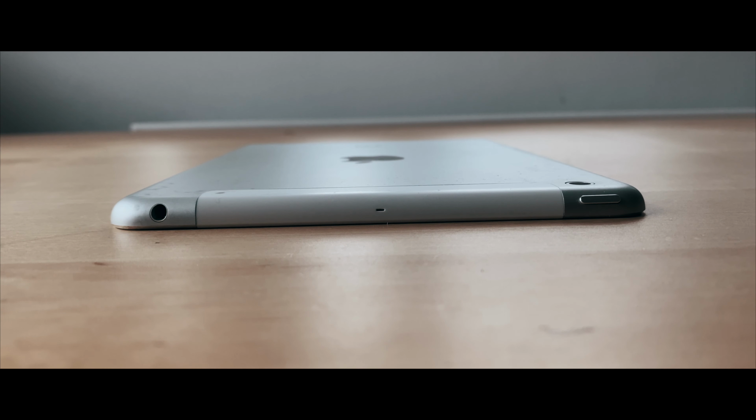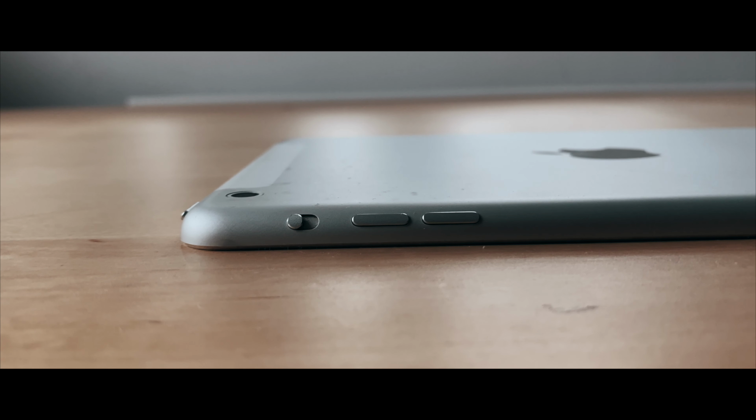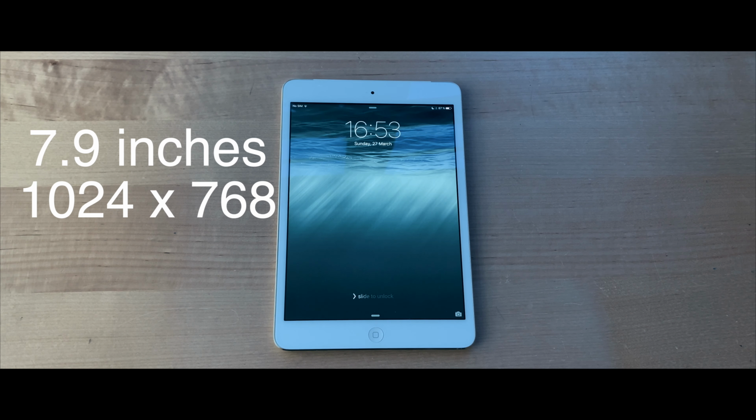On the top you're gonna find the headphone jack, microphone port and power button. And on the bottom, the Lightning port and speakers, which are actually really good. And on the sides you're gonna find the volume buttons and a lock for notifications, which I wish Apple would still include on their iPads.